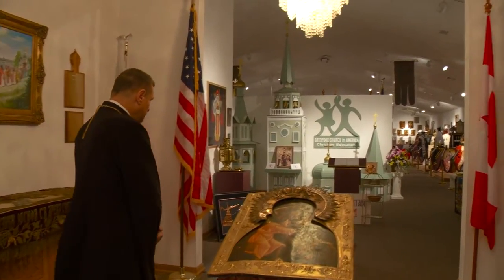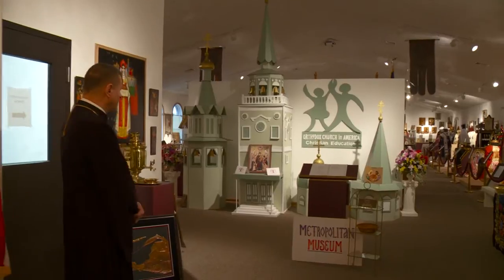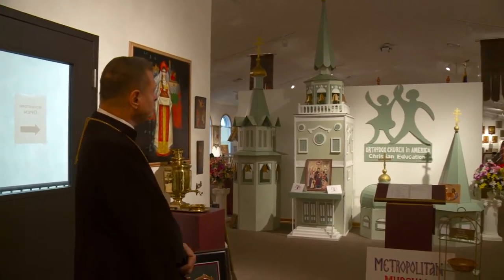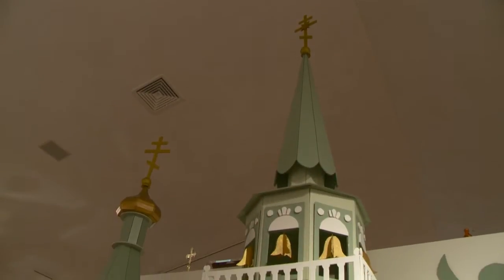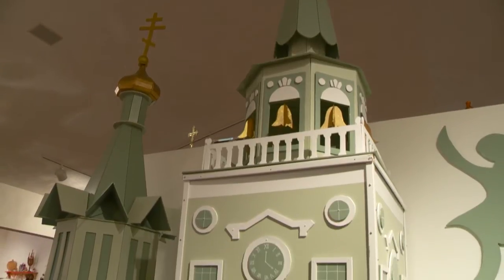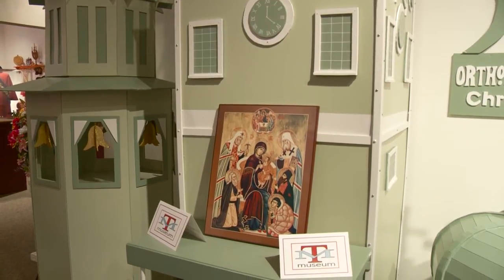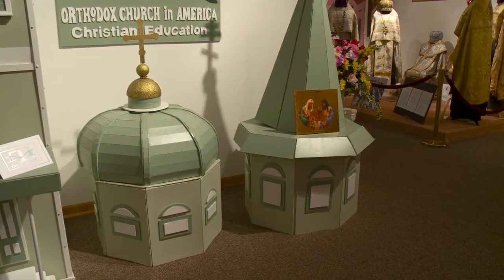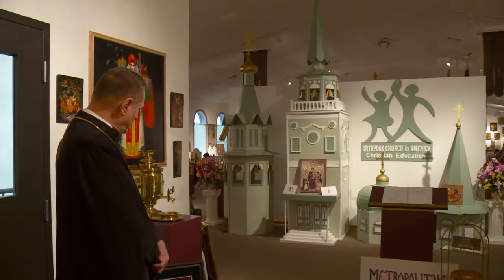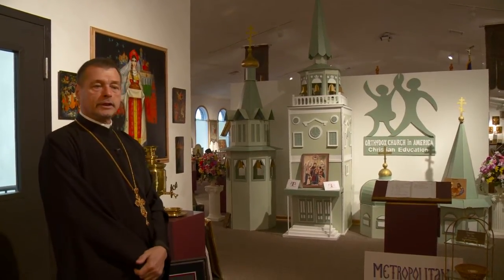Let us proceed into the main part of the monastery and Metropolitan Museum collection. As you can see before you is an exhibition of Christian education for the children of the church in America. What we have featured here are the various cupolas of the most historic churches of America, including the tower of St. Michael's Cathedral in Jica, the tower of the Wilkes-Barre Cathedral of the Holy Resurrection, Holy Trinity Cathedral in San Francisco, and also Holy Trinity Cathedral in Chicago.